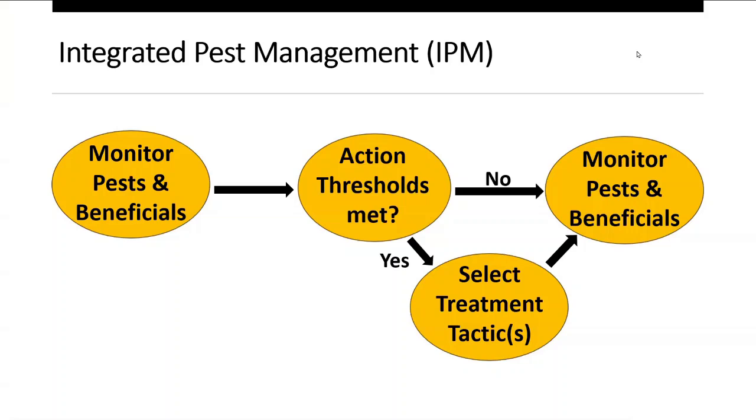When I think about IPM, I think about it as a process where we're first and foremost monitoring what's going on in our system, fully understanding all the cogs that fit into our ecosystem machine. Then, based on that understanding, we decide: is an action threshold met? We'll have a little more time than we did earlier this week to talk about exactly what an action threshold is and how you might determine it. If your action threshold is met and you need to move forward with management action, IPM lets you select amongst a wide variety of treatment tactics. Again, understanding the ecosystem helps you pick the best treatment tactic for your pest problem and treat as effectively as possible while minimizing risks to the ecosystem and human health, and minimizing costs as well.